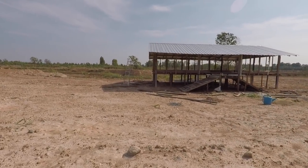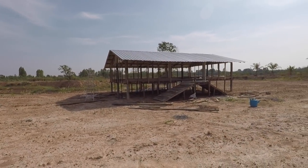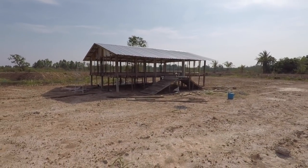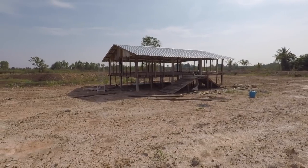Jesus, have you seen the price of timber in Thailand? And I'm not on about eucalyptus. For proper hardwood, oh my god, it's cheaper to do it all in concrete and block work and metal. It really is. It's a ridiculous price.